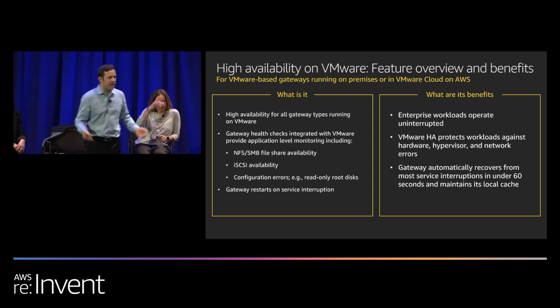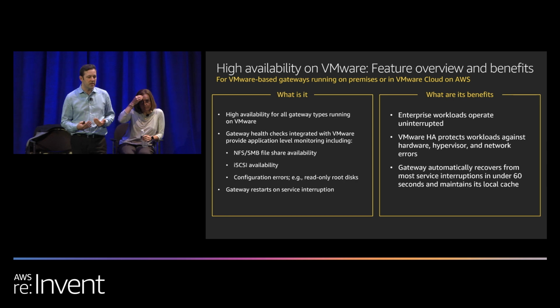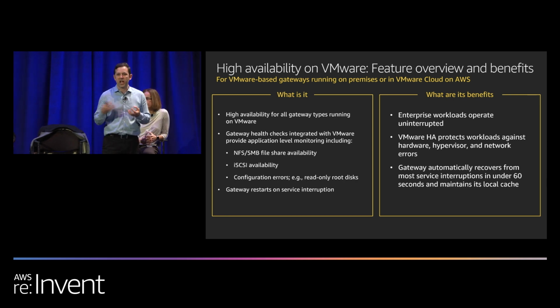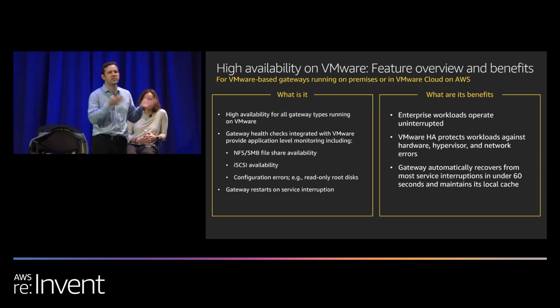So what does this mean? Well, it means you can run those workloads that need to be uninterrupted, with VMware HA with shared storage. It means that you've got one system that protects you against hardware interruptions, hypervisor interruptions, and network interruptions.